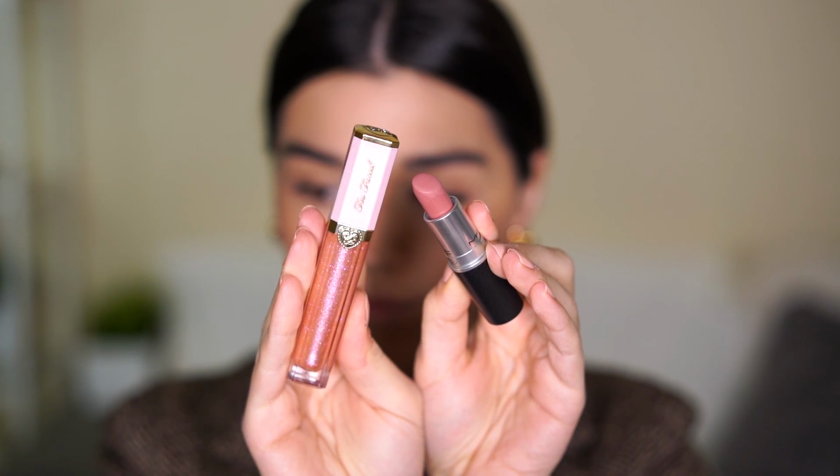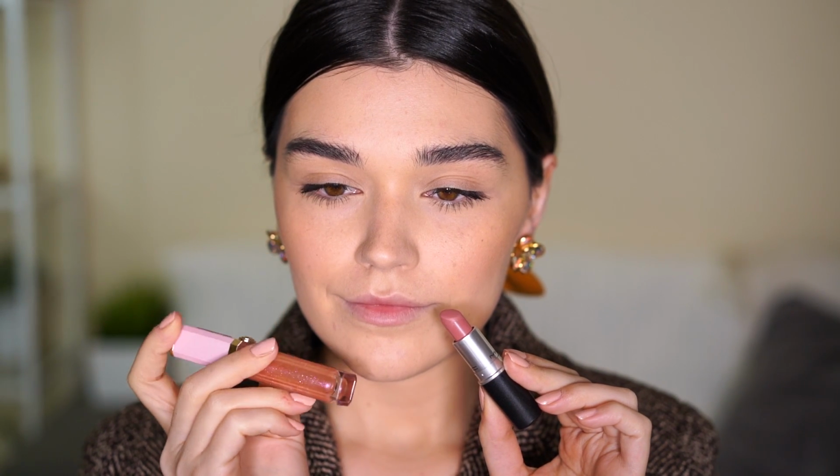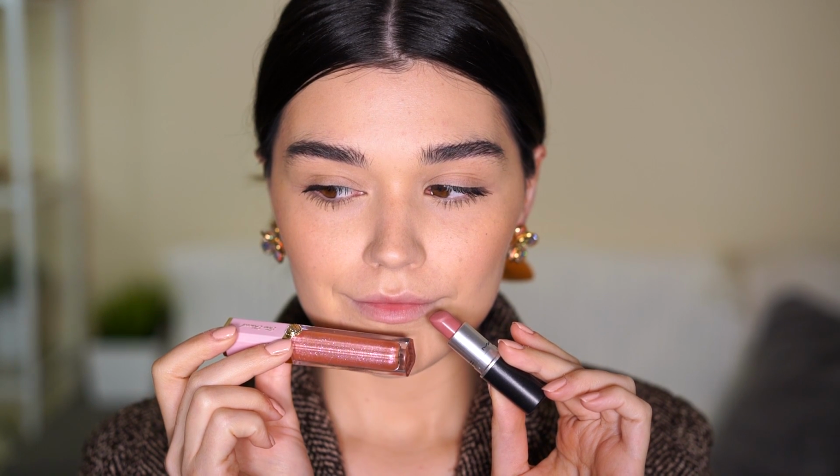Sometimes I like to use my MAC lipstick because it looks extremely natural, it's beautiful, it lasts all day. Of course I reapply it, but the color is so natural that it doesn't matter if you eat it a little bit. But I decided to use the gloss here, the one from Too Faced, because this looks absolutely stunning and I love to wear this from time to time.